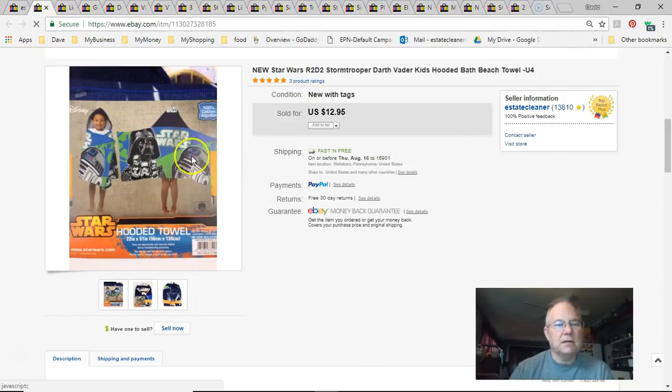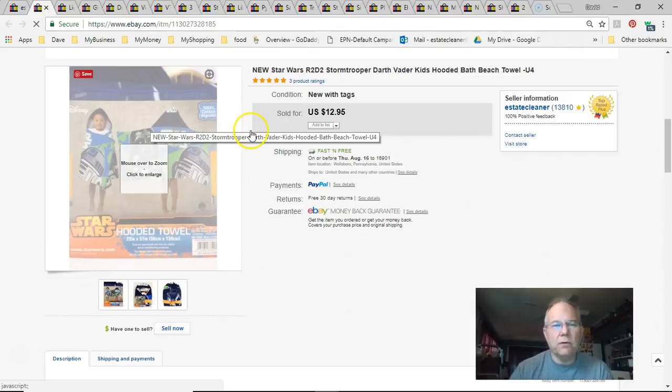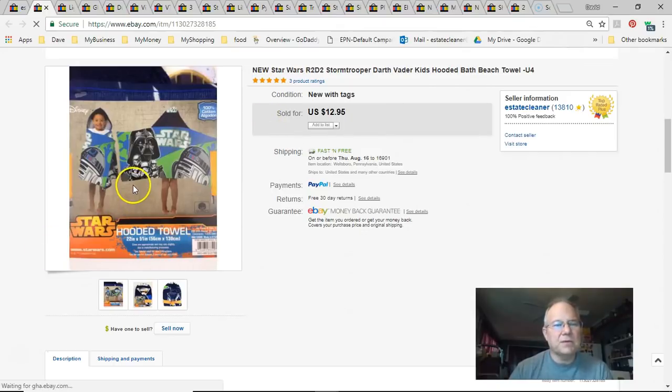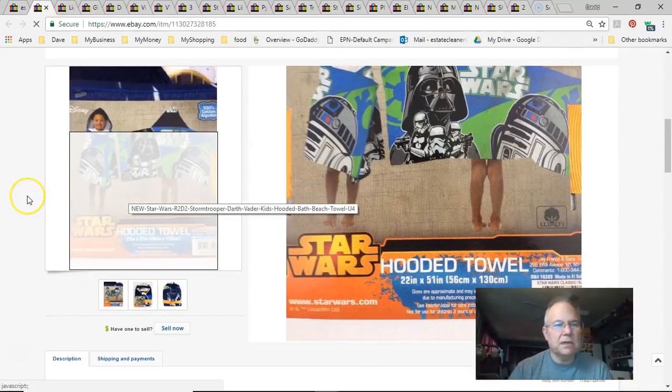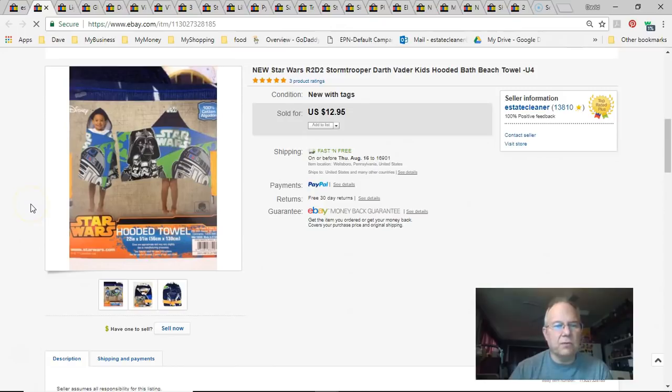And this is just a hooded towel for kids. This is the last one that I had. I had multiple ones, and this one somehow didn't get included, and I ended up having it, so I had to redo the listing and relist again. I paid $5 apiece for these at Walmart, and I listed this one May 30th. The other ones I listed last year. I sold it July 5th for $12, free shipping, and it went first class.